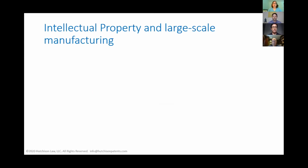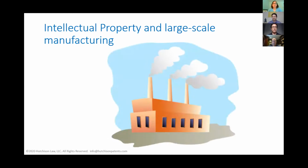So what I want to start with is actually a story, and it's a story about intellectual property and large-scale manufacturing. I know we're talking about more small scale, but just to set the stage, let's go with large scale. When I graduated from college, I was a chemical engineer, and I went to work for Procter & Gamble in Green Bay, Wisconsin, in their manufacturing plant, and specifically, I was in the Charmin toilet paper making area of the manufacturing plant up in Green Bay.